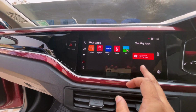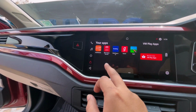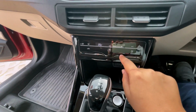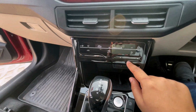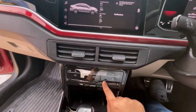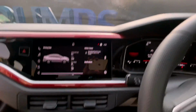It also comes with a few preloaded apps, the Khana app, Booking.com, as well as some other apps as well. And the quality again is very good. What I don't like though is this touchscreen or touch panel for the AC is similar to the one on the Skoda Slavia, and it just doesn't feel nice on such an expensive car. And also you have to take your eyes off the road because it's really very low. So you have to take your eyes off the road like this.